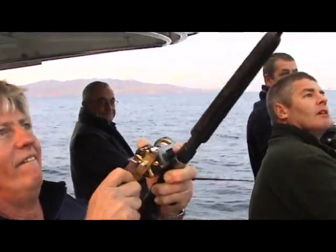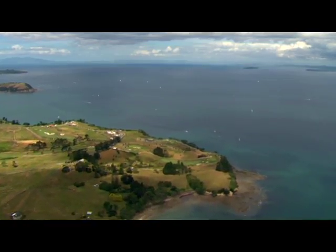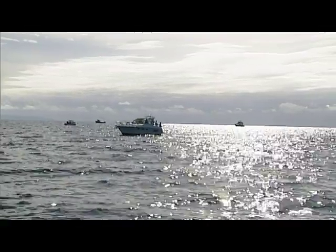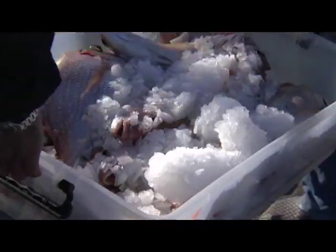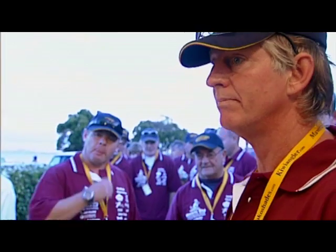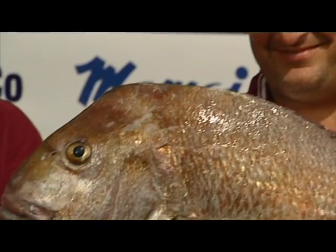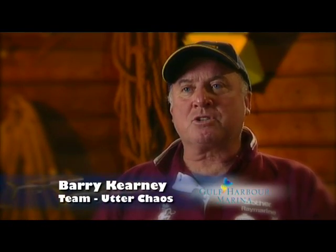The Maverix International Fishing Tournament, held in the pristine waters off the Whangaparaoa Peninsula, is a unique tournament where more than 120 anglers must fish with 6-kilo line. And on day one, they proved their skills with an abundance of snapper and kingfish caught. The fishing was great, and so was the atmosphere. See by the people we've got here, they just love the place with an absolute vengeance.